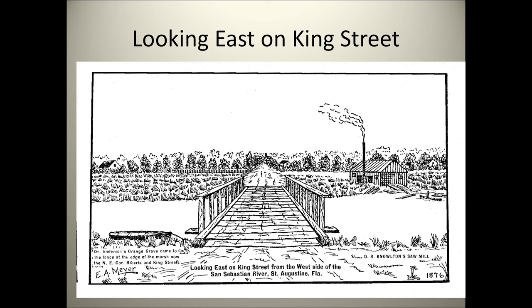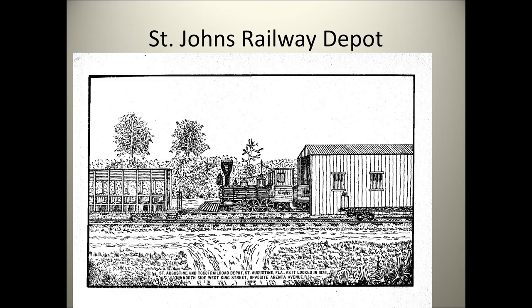And this is the Knowlton sawmill. There were several sawmills around Ribera Street. If you've ever wondered why right there at Brody's Liquor on Route 1, there's a little street called Depot Street, that's because it was the depot for the St. Augustine and Tocoi Railroad.